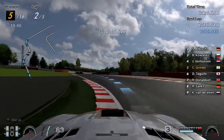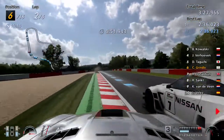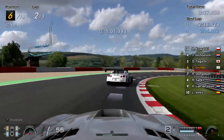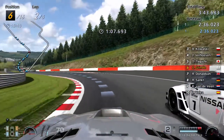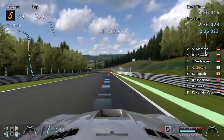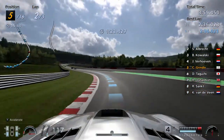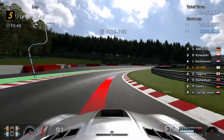A little bit wide. Wide again there. This car doesn't like corners. It's a very heavy sort of car, surprisingly. Right, we have four more cars to overtake. Give him hell. Perfect.